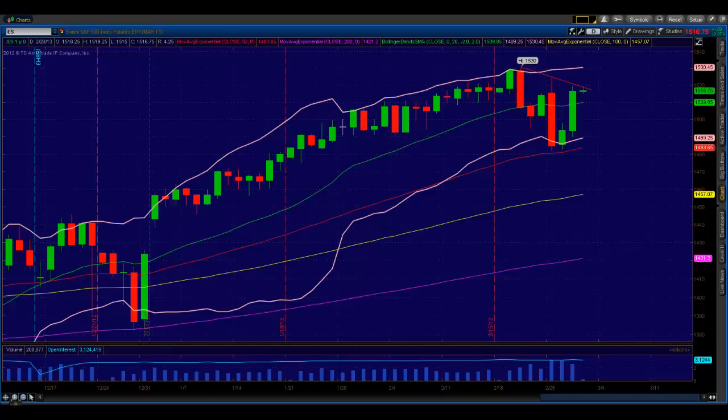We probably do 1524, and I would rather sit out the 8 handles between 1516, which is where I covered, and 1524, reload up at 1524, put some size on, and basically get it back up there with a much better entry. So that you have plans, and when the thesis breaks down, plans change.